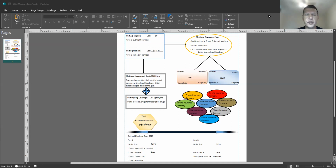If you look down at the bottom of the sheet, it talks about the cost. The net of what you should have them understand is Medicare by itself is horrible. It's bad coverage. So we have to fix it. And we can do that one of two ways. And you can see on the diagram here, you can either go down, which is a prepaid version of fixing it. They're going to get a Medicare supplement.